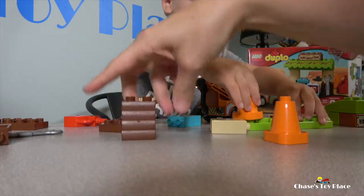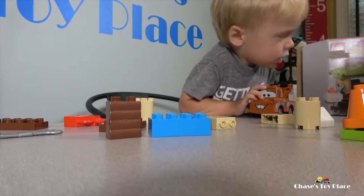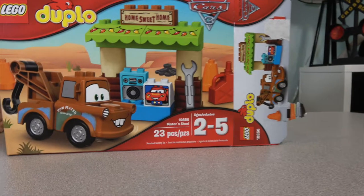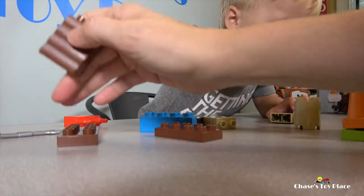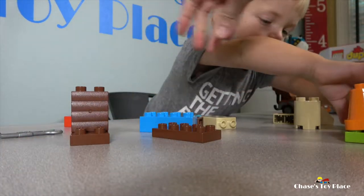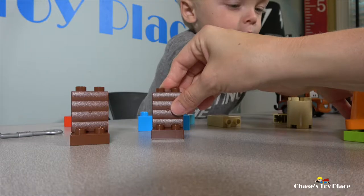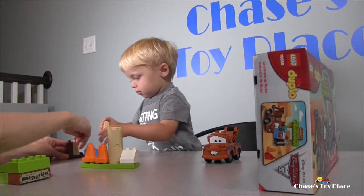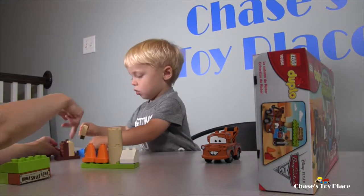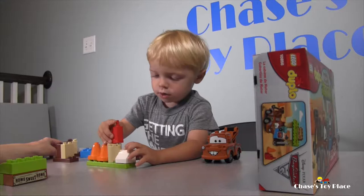Do you see another one of these? Do you wanna make Mater's garage? Or the little pull through? So there are actually several things we can do. We're gonna do this one first. The logs go there. Log goes there. And then this goes here. Put that one here. Here, Chase, right here. Right there. And then this goes here. Here, and then here.